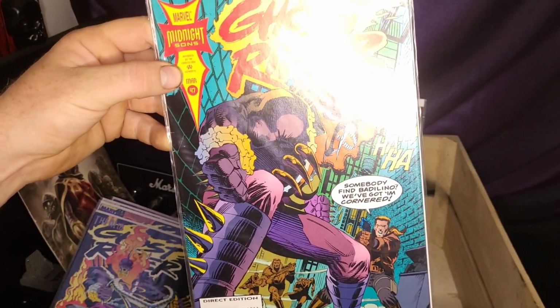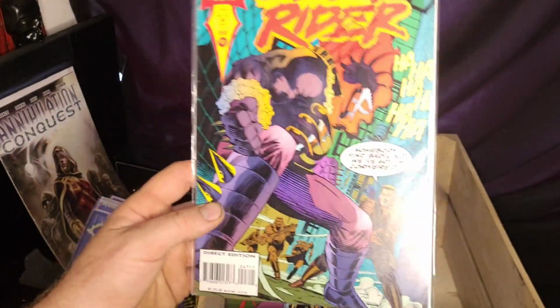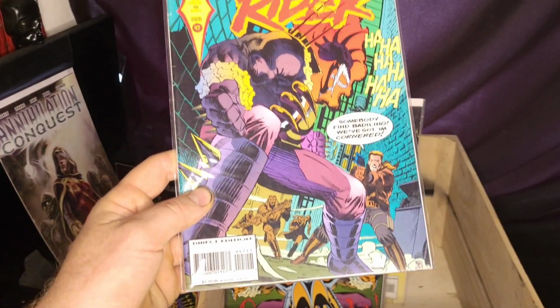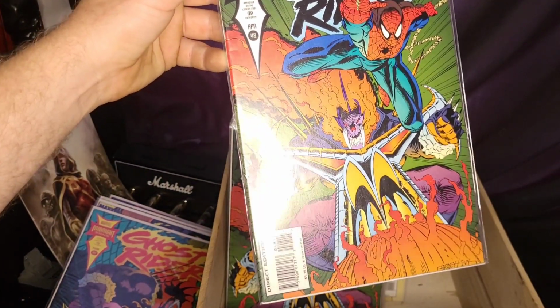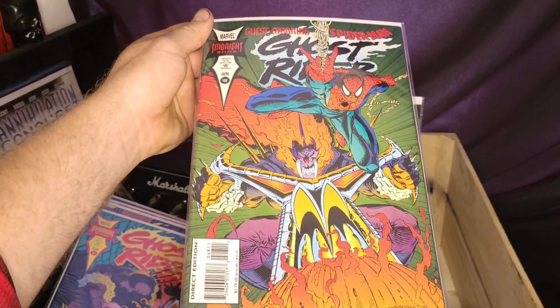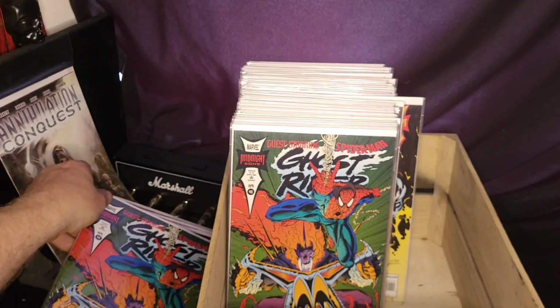What is it? These are from 1994, sorry. But this is the first appearance of Ski. Who is Ski? Well, we have to find that one out. We have number 48 with Spider-Man as well. Guest starring Spider-Man. Very cool cover. Very self-explanatory, but I like this cover. I love this.